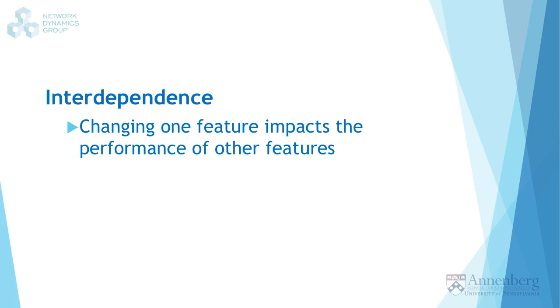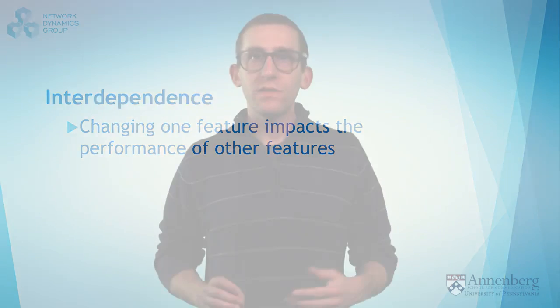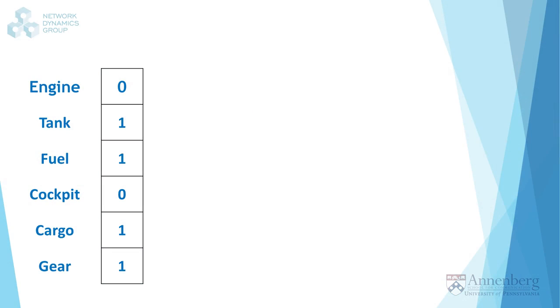Now, there's one more important thing to keep in mind. Features are not independent. Rockets are complex systems, and if you change one feature, that can impact how all the other features function. Suppose, for example, you want to increase the speed of the rocket by increasing the size of the fuel tank. This will also end up making the rocket heavier, and you might have to move some things around to make space for the increased size of the fuel tank. This interdependence between features is why complex problem solving is hard.